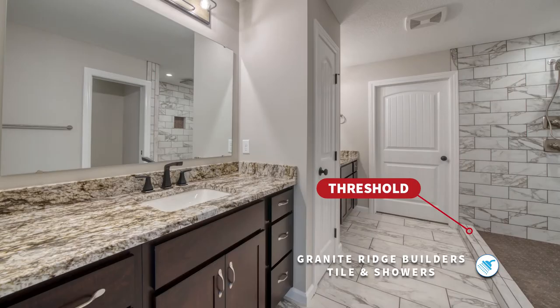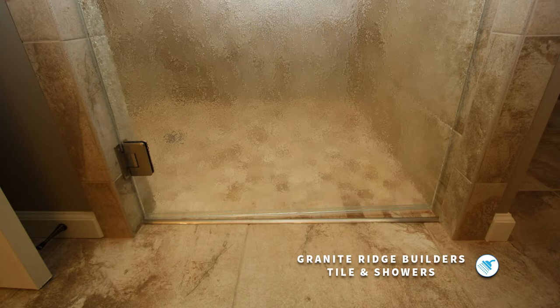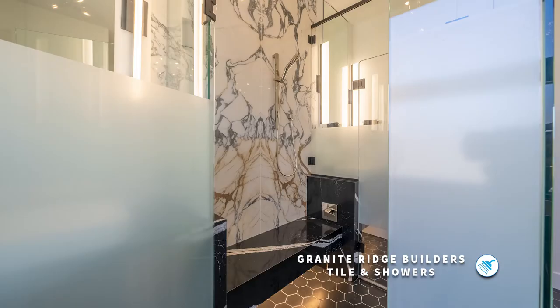And typically, we have a ledge, about 3 or 4 inch ledge. But in an ADA accessible shower, we may be at floor level or maybe an inch or a half inch above level, enough to where the wheelchair could easily, or you could walk over it easily. And we do this in a lot of our homes. Even if it's not an ADA home, it's a nice look and people like it.